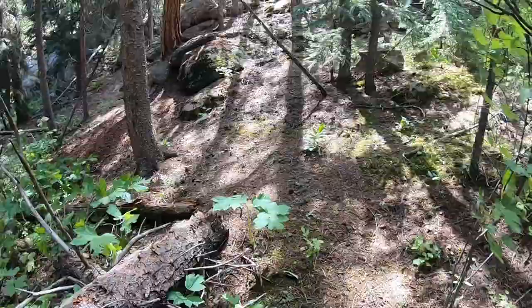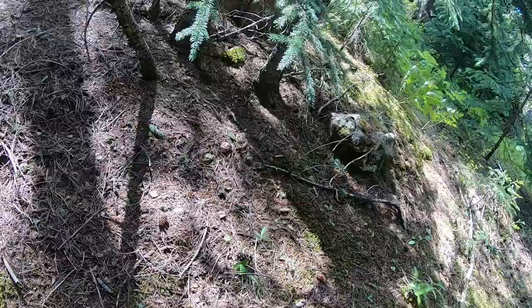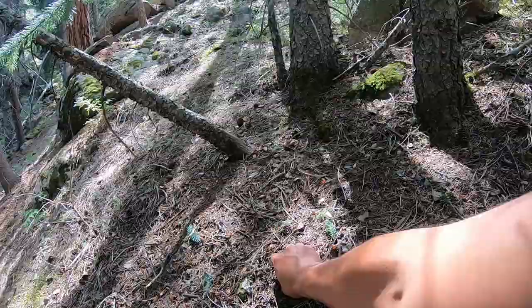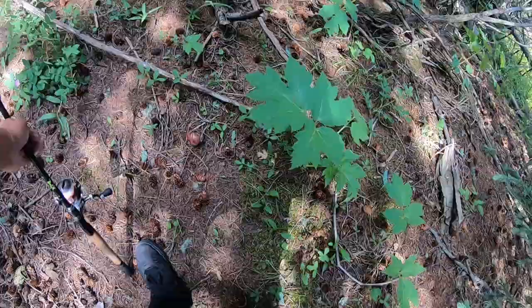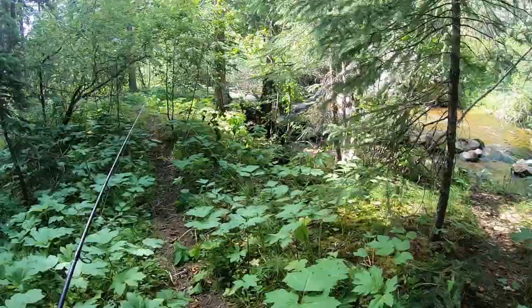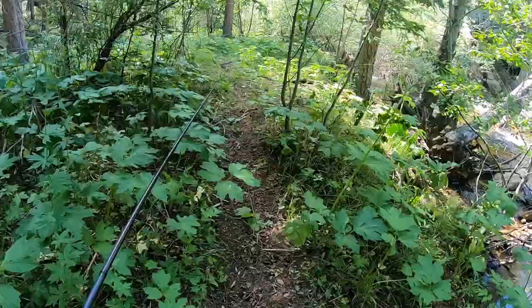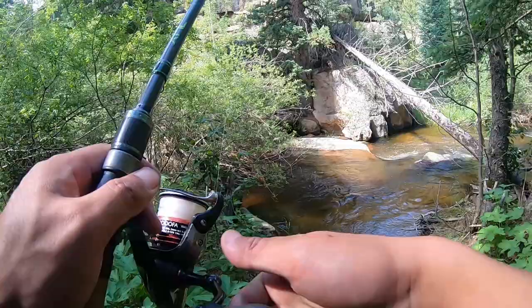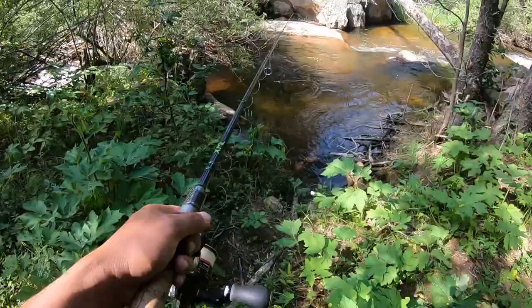And here's the other one that my dad found. Right here. Another right one for the picking. Here's another one right here. The squirrel's already got to it. It's still in pretty good shape. This is a nice pocket. There it is.